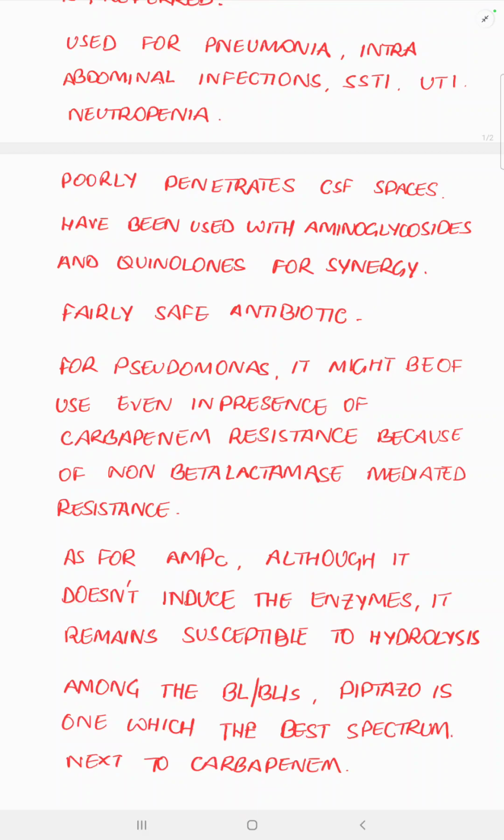The use of the drug empirically or after culture reports mainly depends on what kind of sensitivity the bugs show, but piperacillin tazobactam will continue to be an important drug in our armamentarium against bugs for seriously ill patients and for use in the intensive care unit.